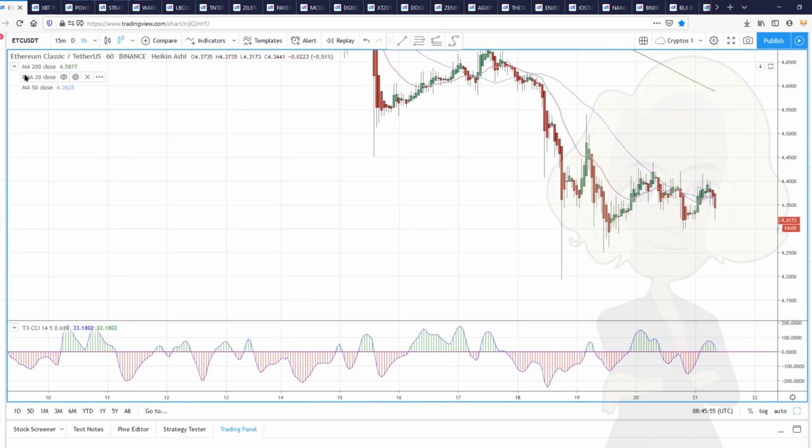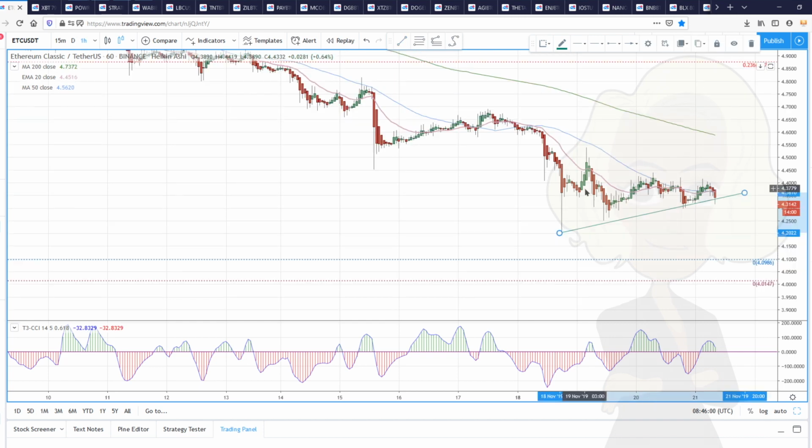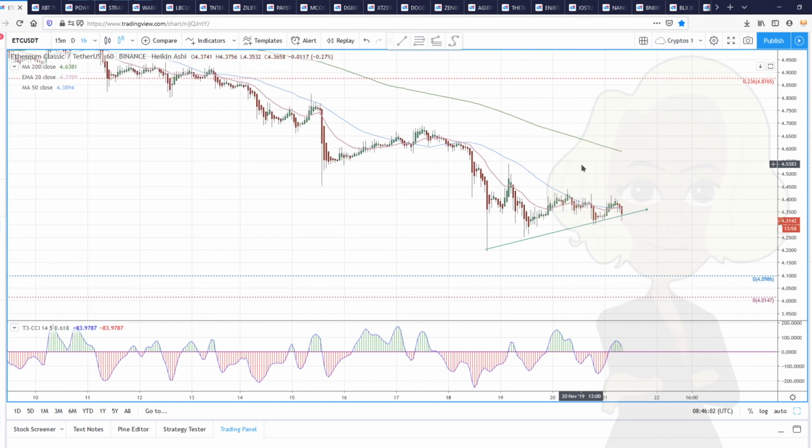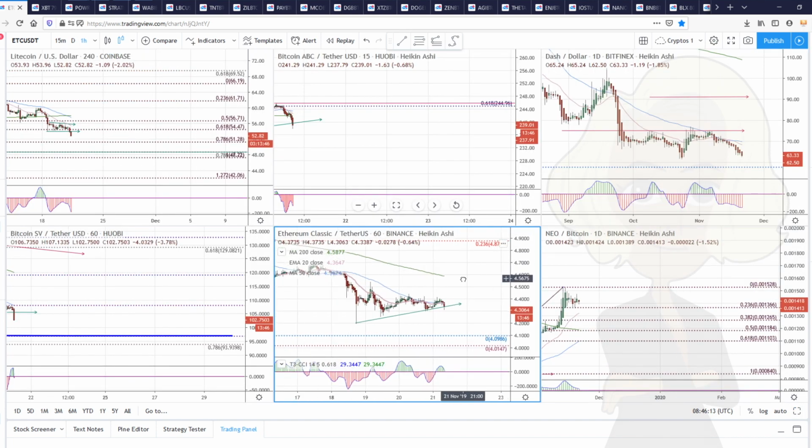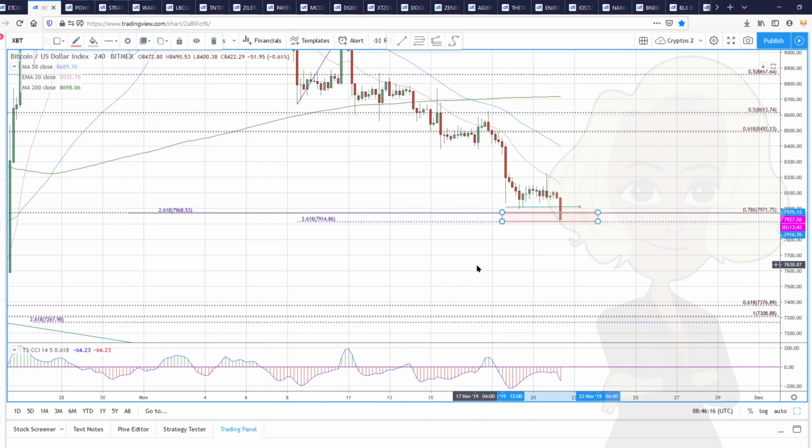So this is Ethereum Classic hourly. The good news about this, and I know I say it a lot, but when you see these triangle or wedge patterns sideways, the move lower tends to be the final move before a reversal. So in all of them, we need to have a little faith. I think we're close to an important low.